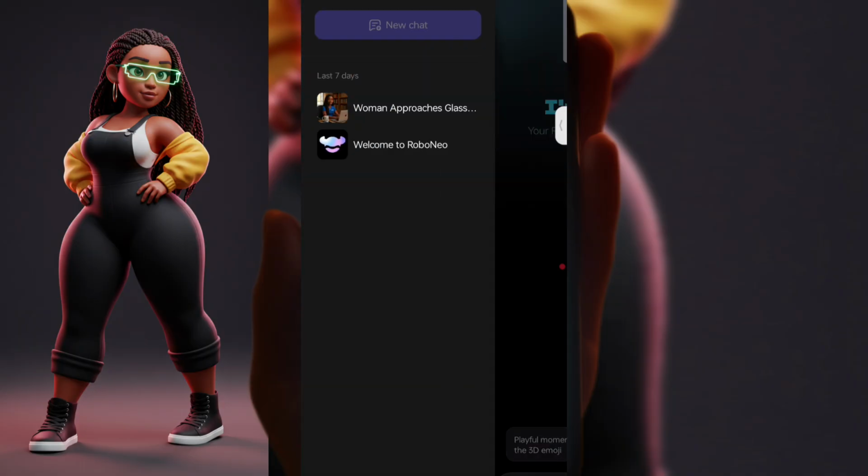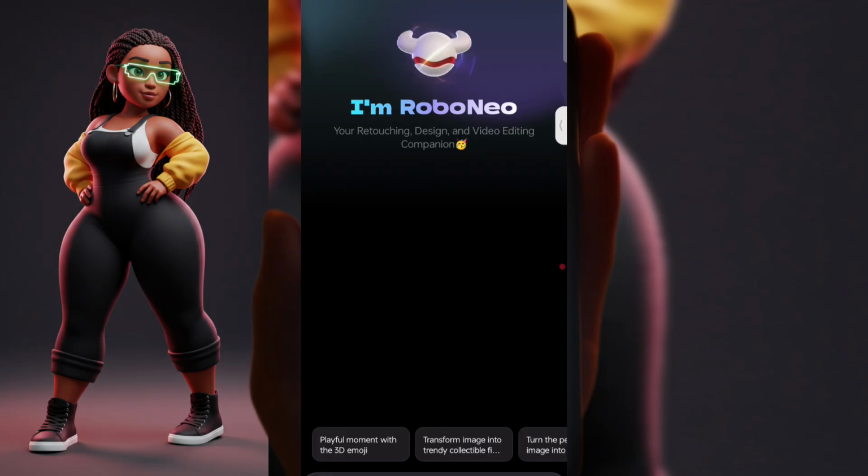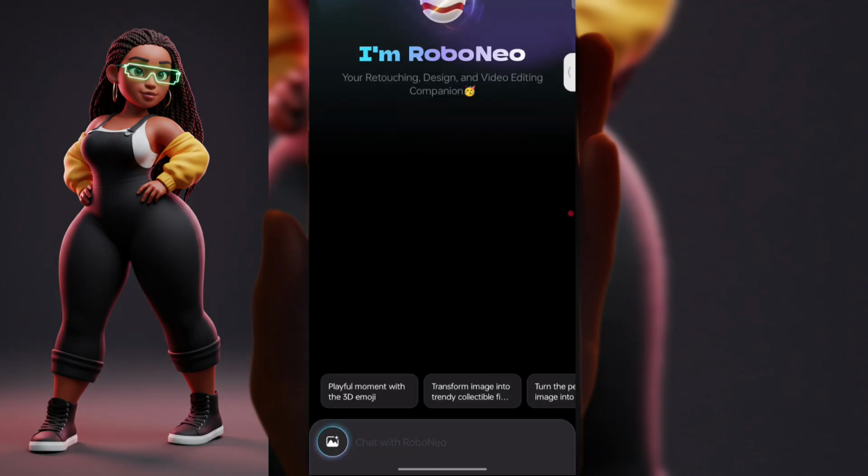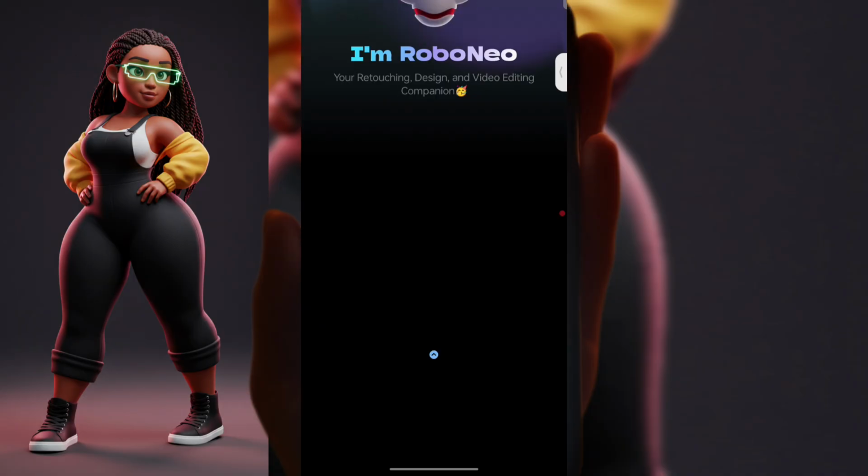And here we are. This is your command center. No confusing menus, no overwhelming toolbars, just this simple chat window. This is where you will tell the AI exactly what to create.